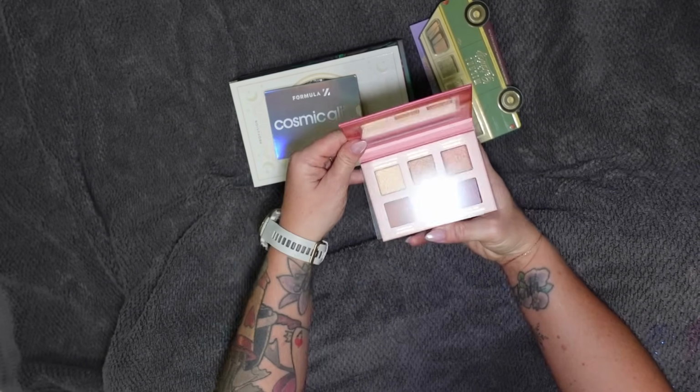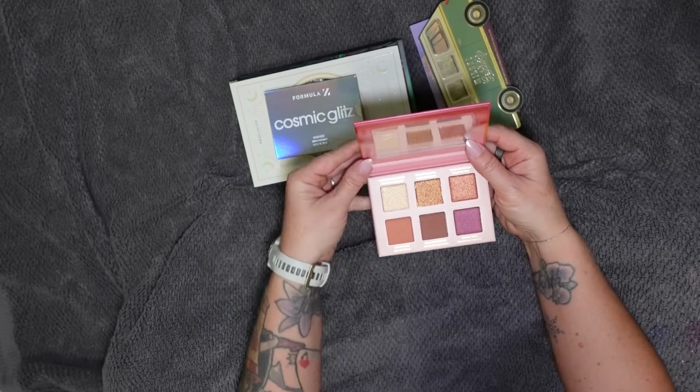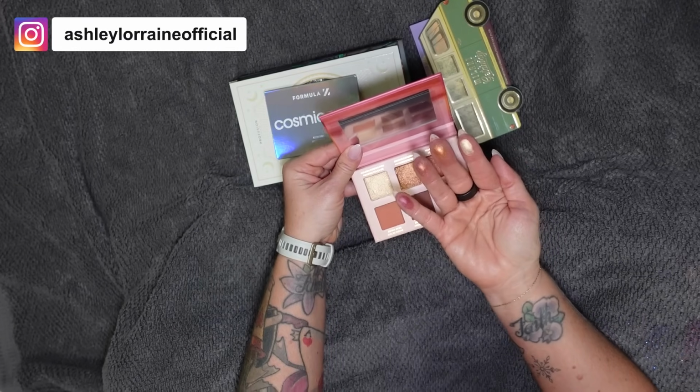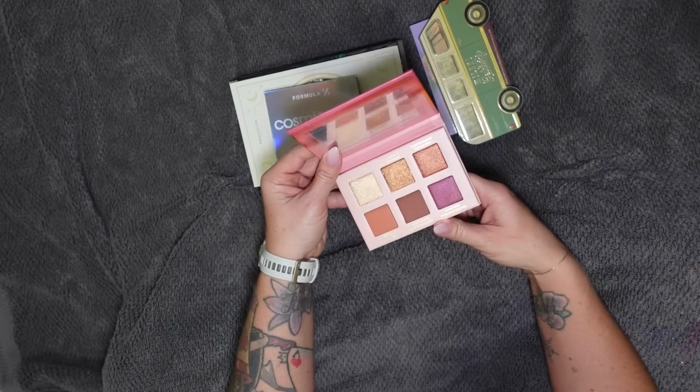And then this one from Mary Kay as well has more of the neutral shades. This one has lots of shimmers in it. Ooh, I like those shades. But like I said, I do also have them in other palettes. So I think I'm gonna declutter this one as well.